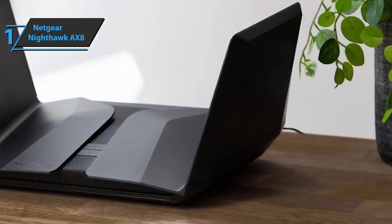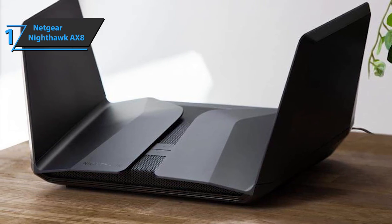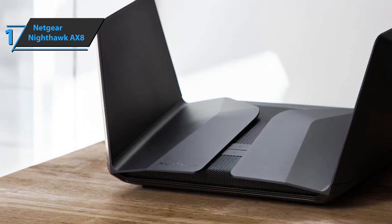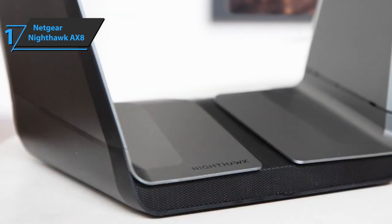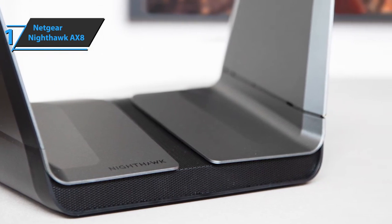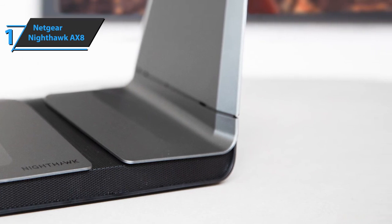If you live in an older house, you'll appreciate the Nighthawk AX8's ability to transmit a strong Wi-Fi signal through walls and floors. It was able to send 1,077 megabits per second through a wall 6 feet away from the router. In conclusion, this product delivers premium performance at the best possible price-quality ratio. You wanted the best, you got it.